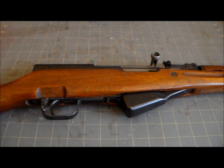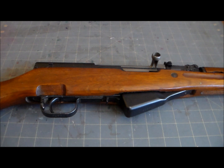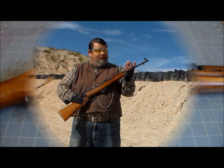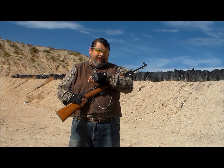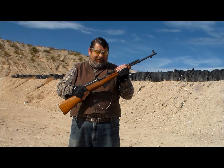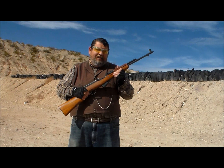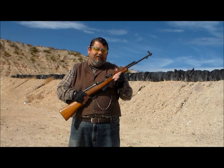The SKS makes a very good range gun, so we're going to take it to the range right about now. So, let's hit the road. Time's a-wasting. Welcome to the Municipal Shooting Range in Truth or Consequences, New Mexico, and check out what we have today. The SKS. We have a bleeding zombie target a few dozen yards downrange, and we're going to shoot the ever-loving hell out of it with this beauty. So let's get started.